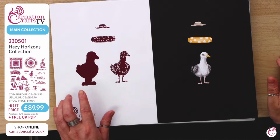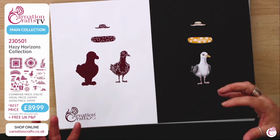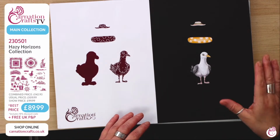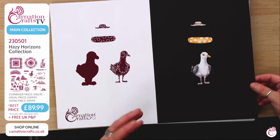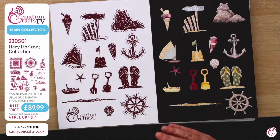So again, you can see you get your mats for this as well. So you can make a card just out of the one piece, or you can obviously bring him in. We're going to look at Brian a little bit today, and we'll be looking at sculpting and shaping all of the papers that you get from Carnation, seeing how we can create dimension.